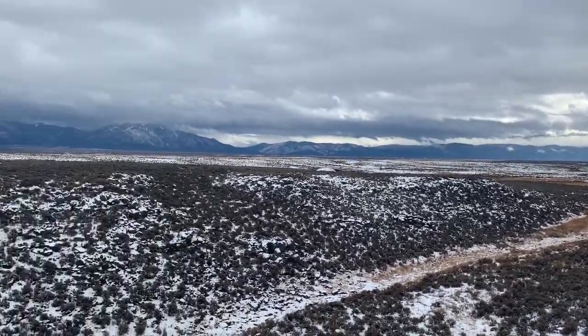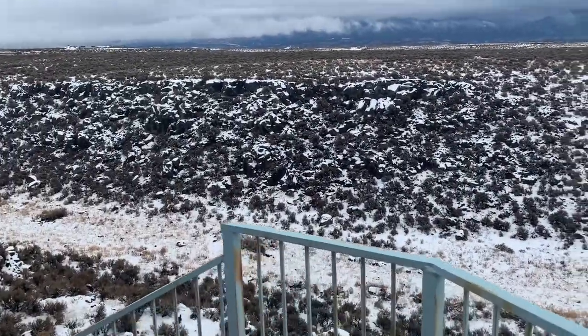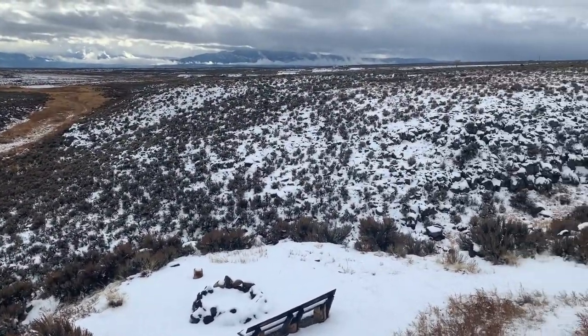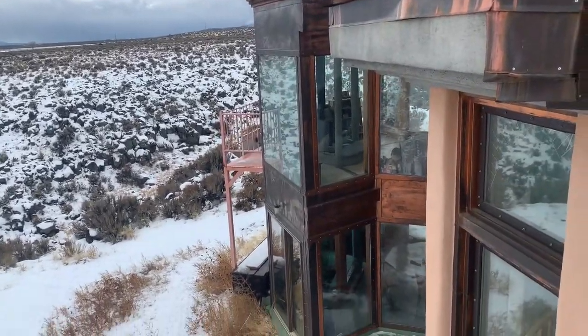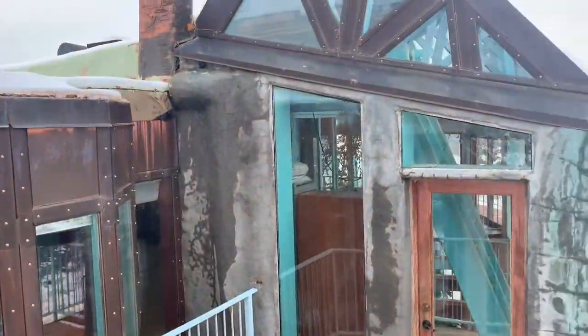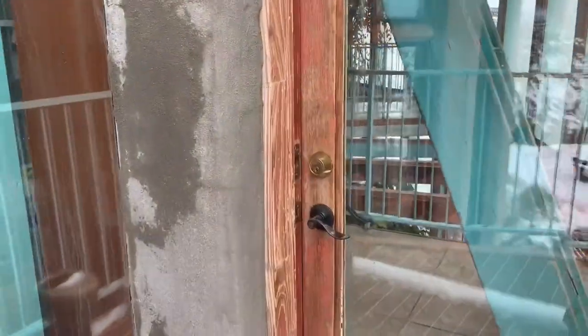But we've got this little gorge area and our fire pit with a little gorge around the other side too. So, and then that's over towards another wood stove area by the kitchen. We'll see that in just a second. But this place has got all sorts of crazy details.